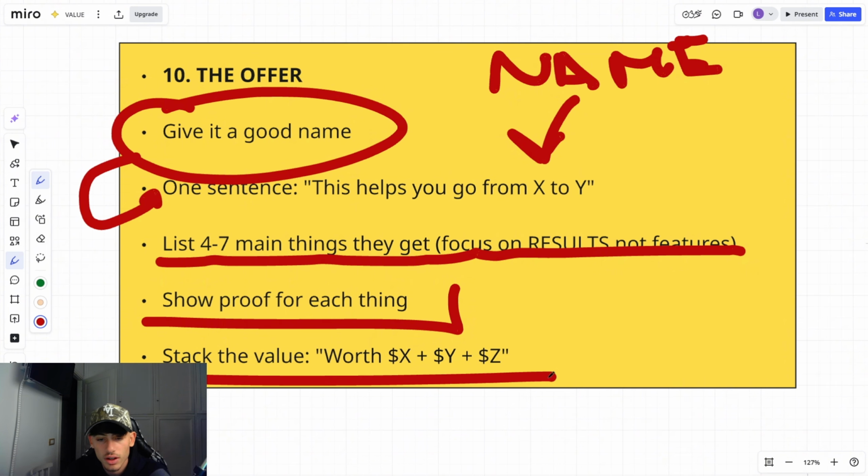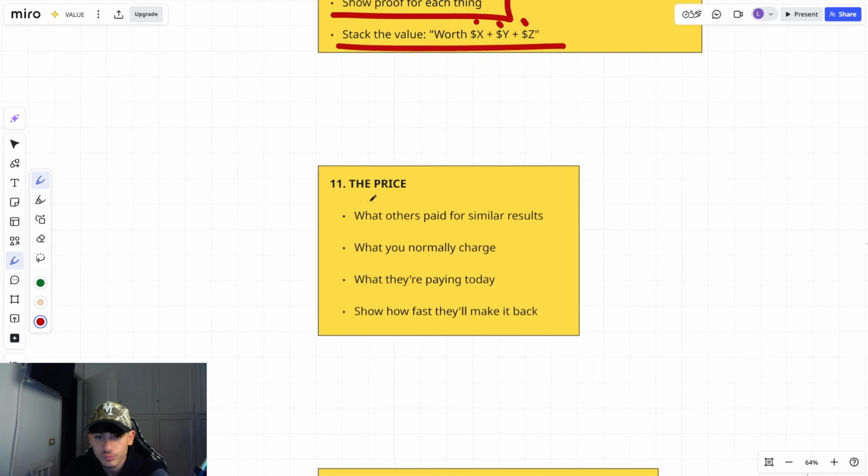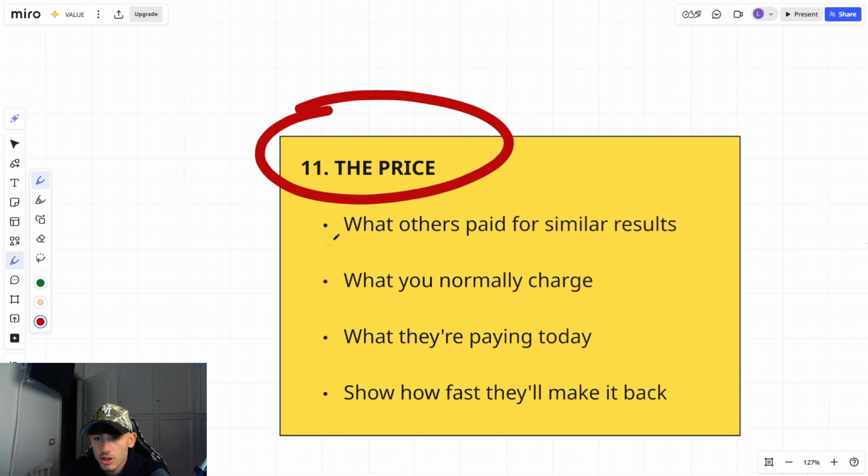And you wanna stack the value. Worth X, Y, and Z. So you wanna be like one-on-one help, worth $9,000. I'm giving it to you for X amount of money. Eleventh, the price. So what others paid for similar results, what you normally charge, what they're paying today, and show how fast they'll make it back.